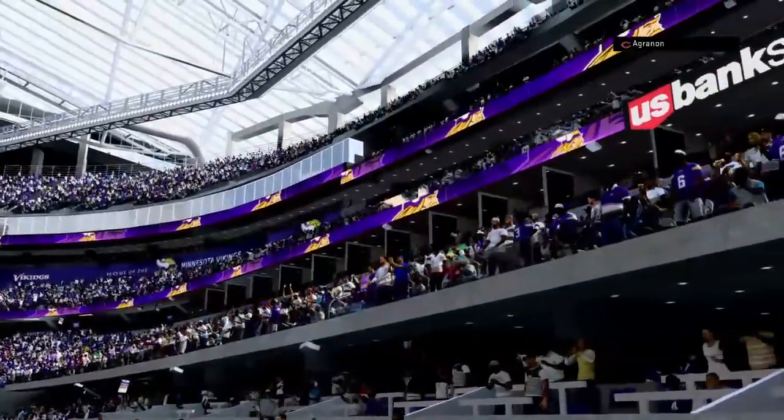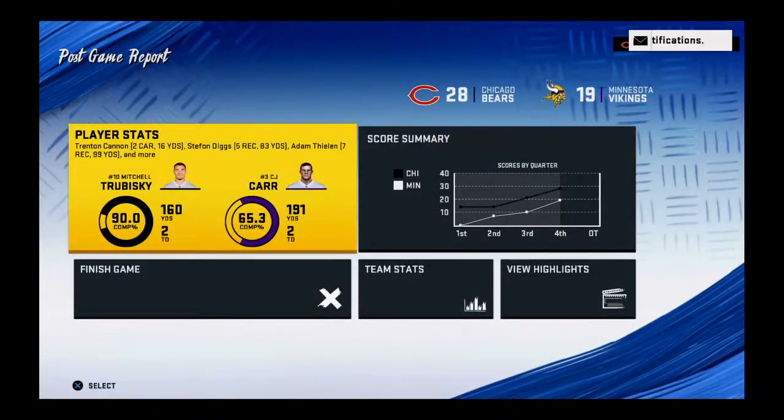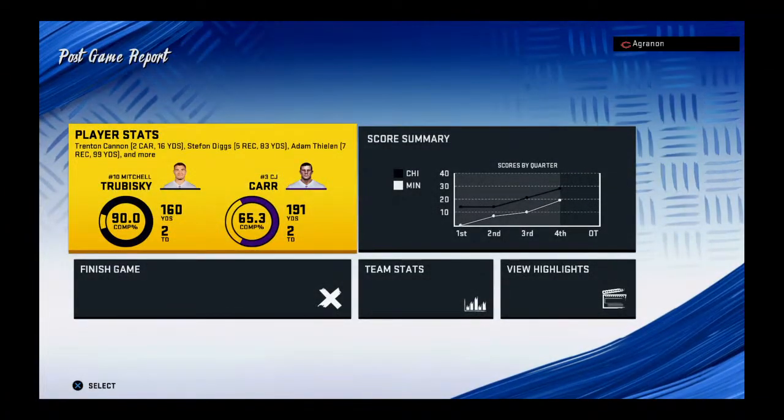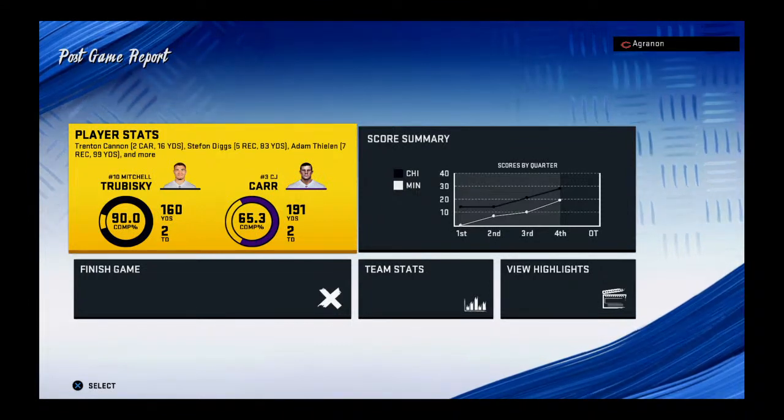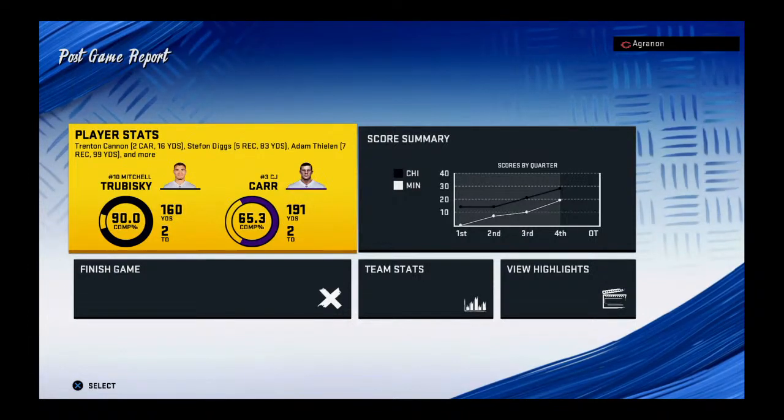So for Chicago, they move back over 500 at 3-2 now on the year, and they will head back home next week. Meanwhile, for the Vikings, they drop below 500 to 2-3 with a loss, and they'll get a chance to redeem themselves at home next week.